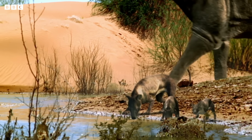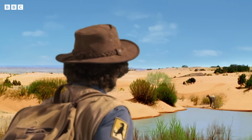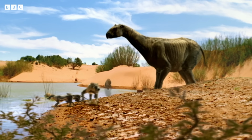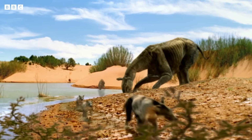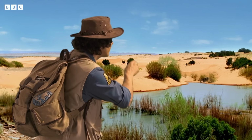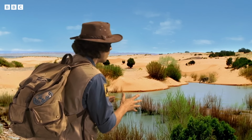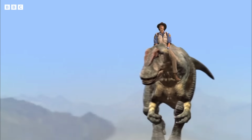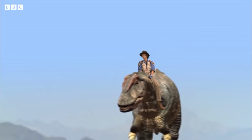Look, it's the mother Paraceratherium. Oh, so that's what she's doing. She's come into the watering hole for a drink. And the mud down by the water will be a perfect place for me to get a clear footprint. Thank goodness his foot is better.